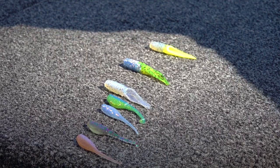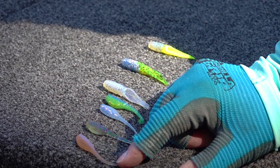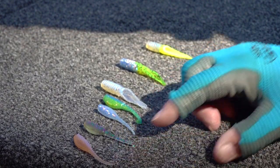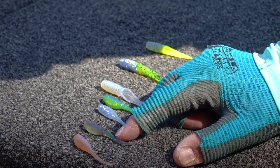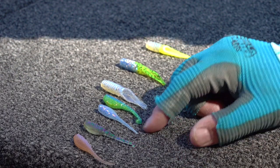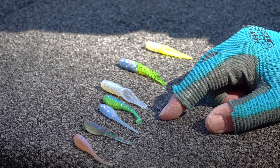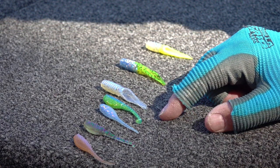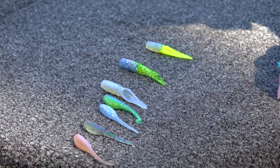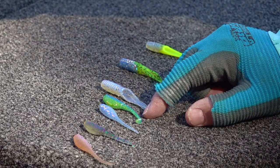Well, today this was our color of choice, fishing clear water. We started out with mayfly, not necessarily in this order, but we used the mayfly, did really well today. And then this pink lemonade, it seems like it's always got a good bite to it. And the ever popular blue ice, it is just always something you got to throw. And then this bait right here is called bluegrass, and it's a bluegrass baby shad swim R.